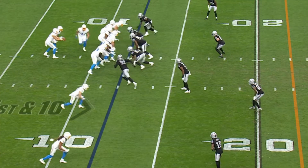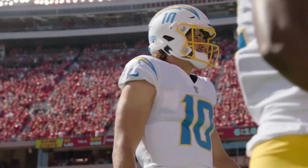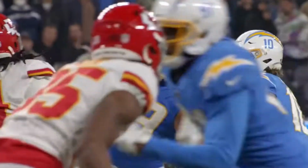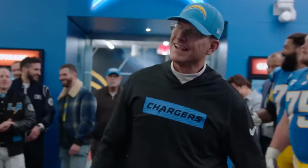Is Najee Harris really the long-term answer at running back? Can Mike Williams stay healthy? Will the red zone offense finally click? Can this defense take another step forward in year 2 under Jesse Minter? And of course, can Jim Harbaugh get this team over the hump?